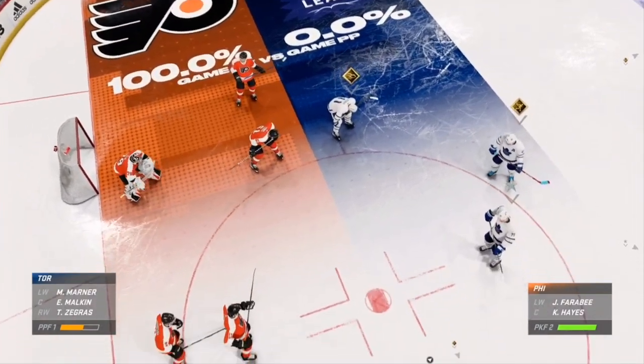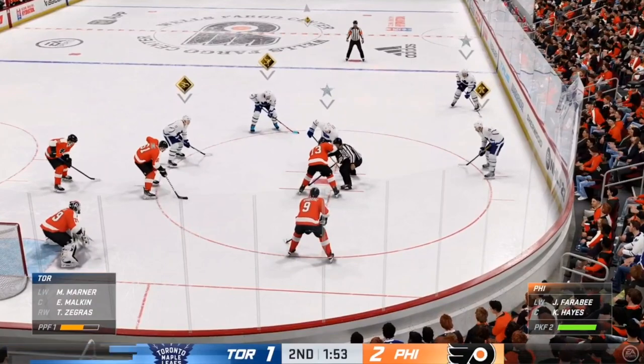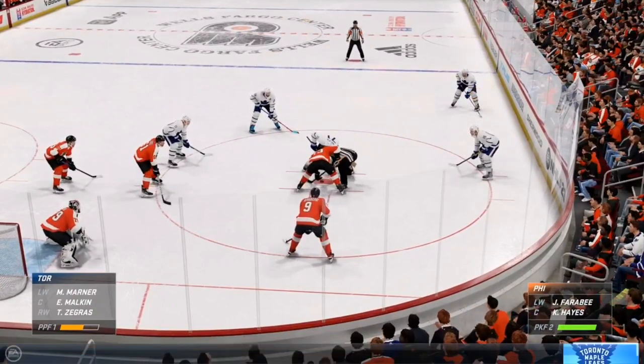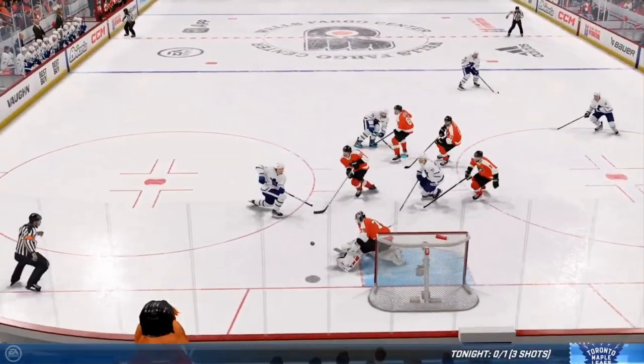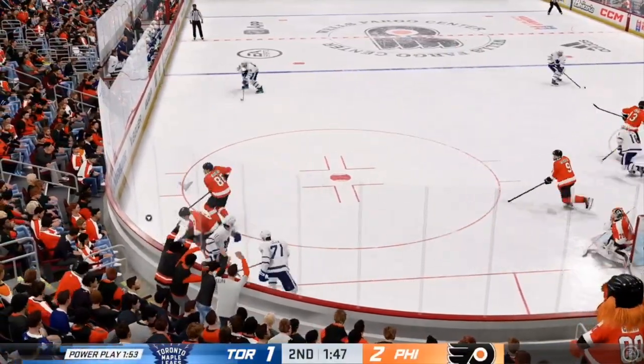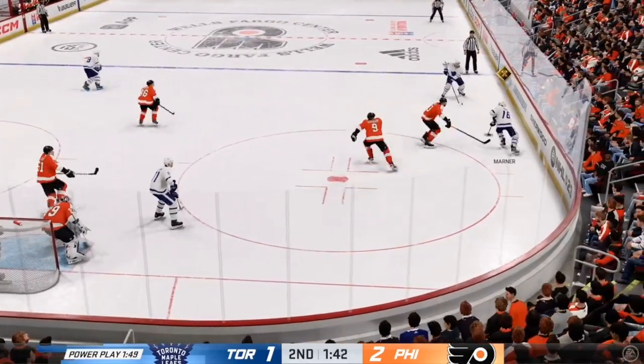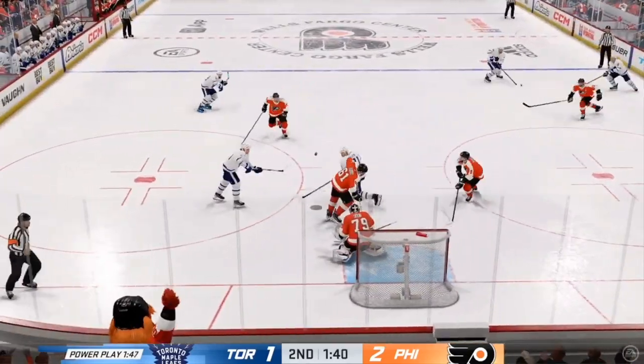Toronto's got another opportunity here on the man advantage. They've been running around trying to get this game tied up. They earn a power play, and now they'll have that chance. Quick puck movement always seems to work best for them. The Flyers gain possession along the wall. Quick feed to Marner, and he slides it over to Johns.